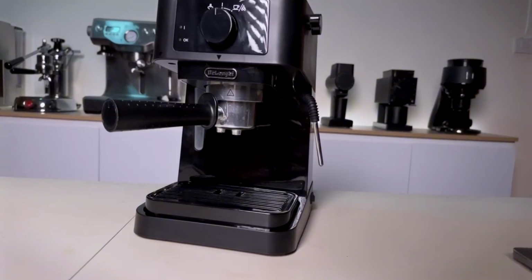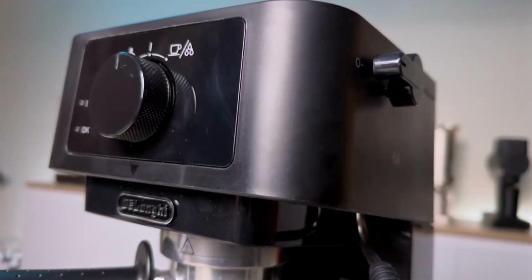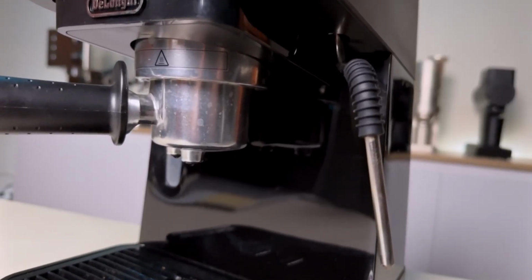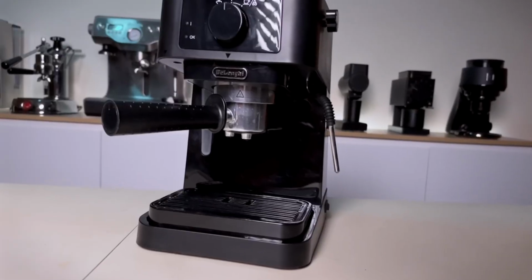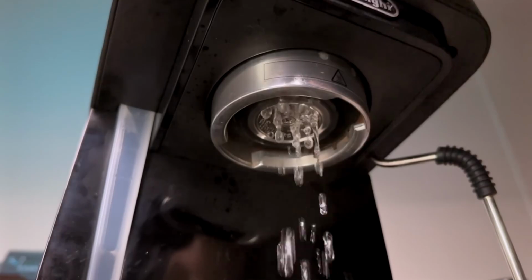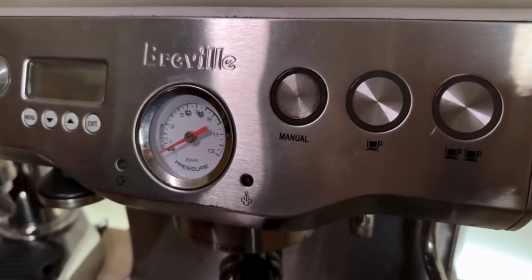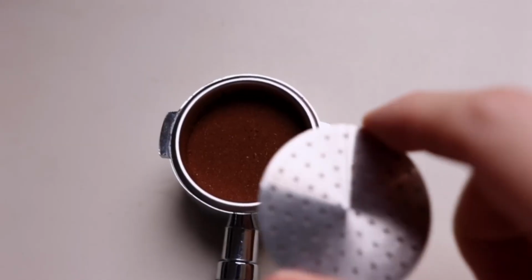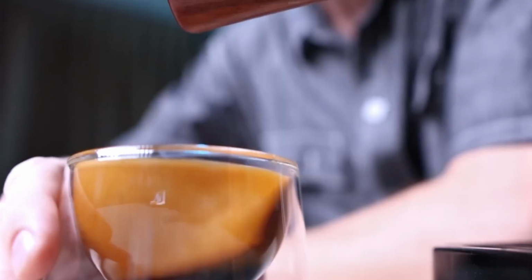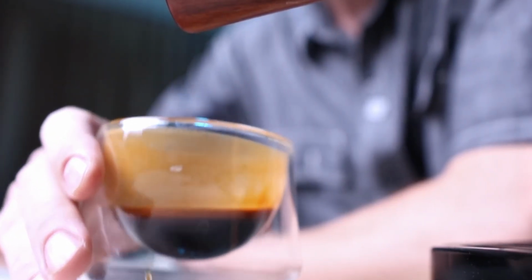Alright, so if you're looking to dip your toes into the espresso world without spending a fortune, the DeLonghi Stilosa might just be your move. It's one of the cheapest legit machines out there that still makes solid espresso-style drinks. Yeah, it's got a 15-bar pump, but don't let that number fool you. Most pros shoot for 9 bars, and this one runs a little hot. Still, it gets the job done for everyday use.